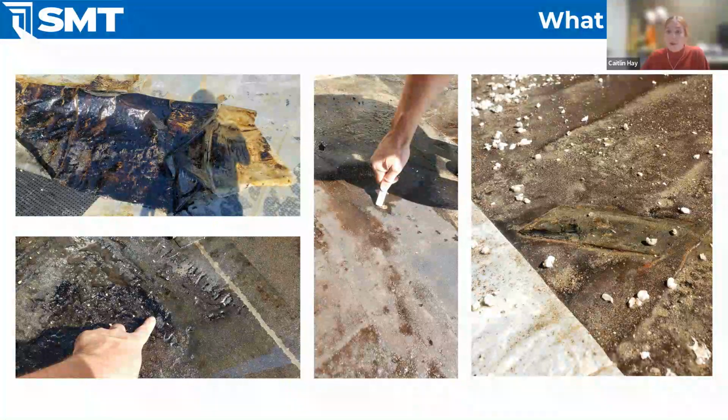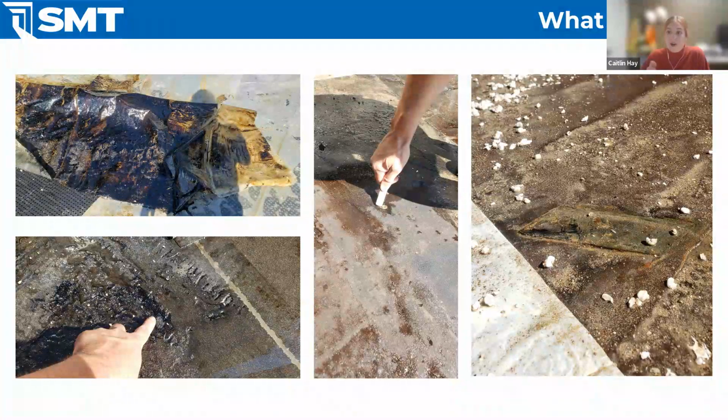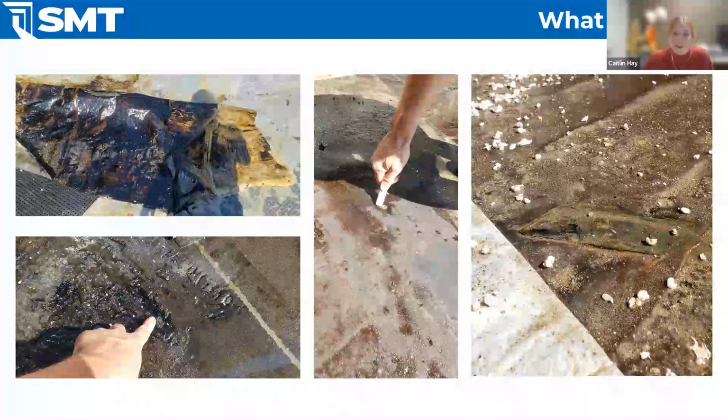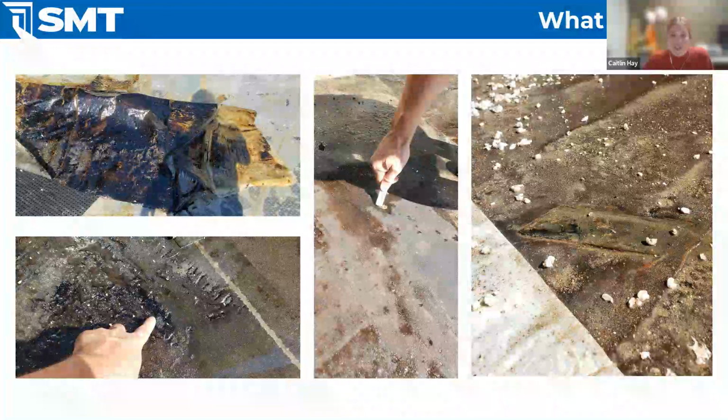oftentimes they have to stop midway through in order for other work to be completed on a different side. The problem with that is the roofer can't be on site while that roof is left exposed. They're not able to be there to make sure that no one's coming in and damaging their membrane. Generally speaking, roofers build very good roofs for the most part, and membrane manufacturers put out good products. The issue is with other tradespeople not having the adequate education to know that they have to be careful around that roof membrane.